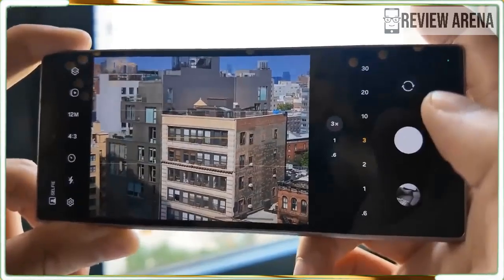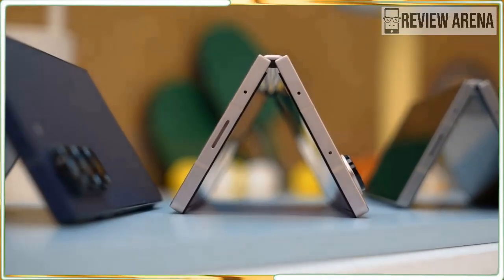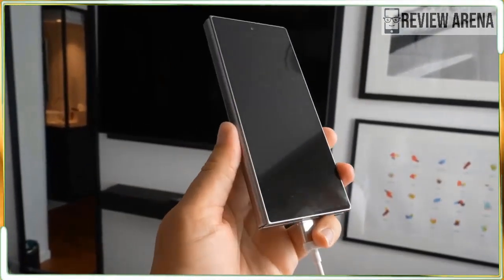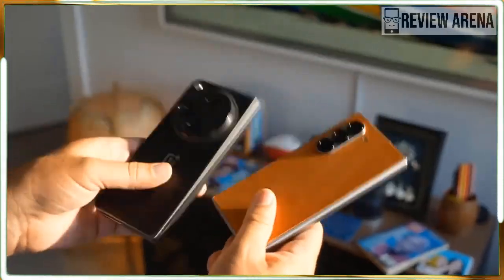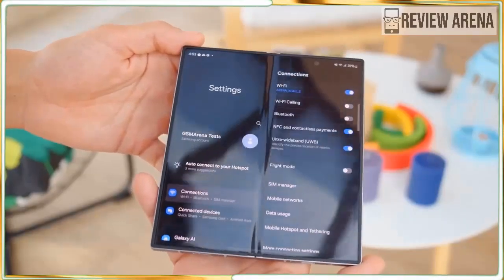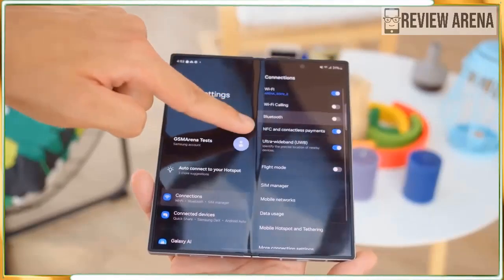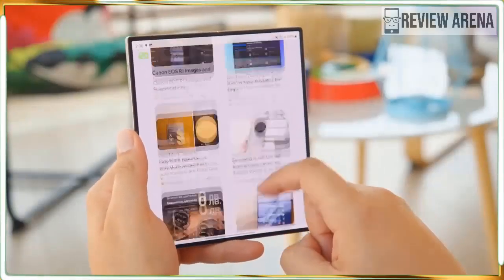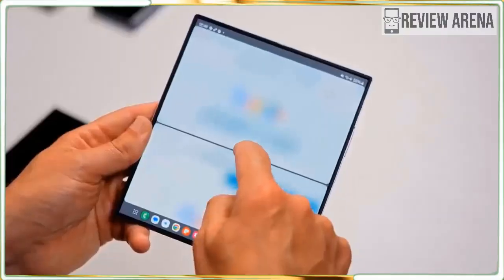However, the Z Fold 6 is still less durable than a traditional flagship. It has an IP48 rating against 5 feet of fresh water for up to 30 minutes. This rating means the Z Fold 6 can keep out particles larger than 1mm, but it does not mean you get full dust resistance. So I would hesitate to take this phone to the beach.